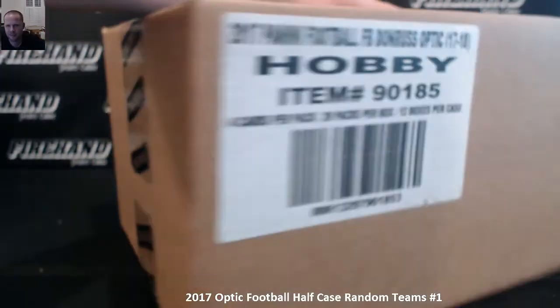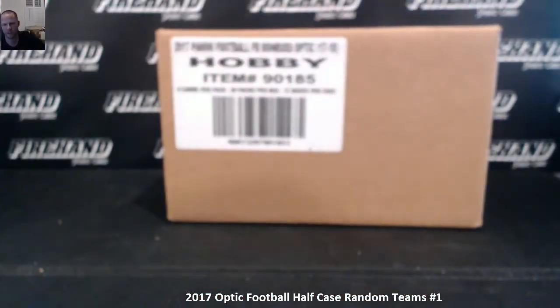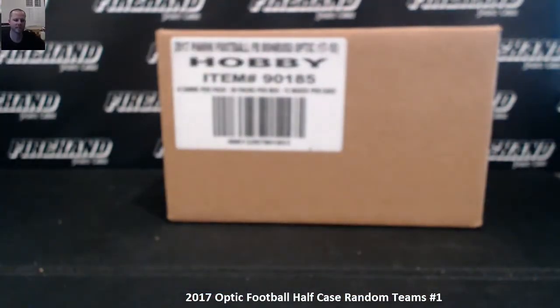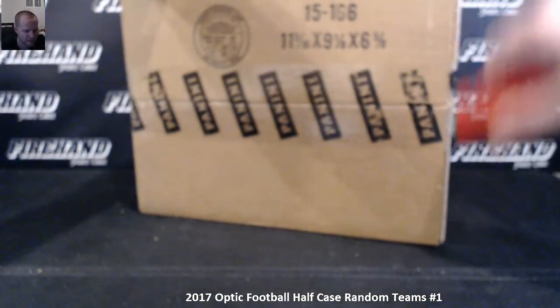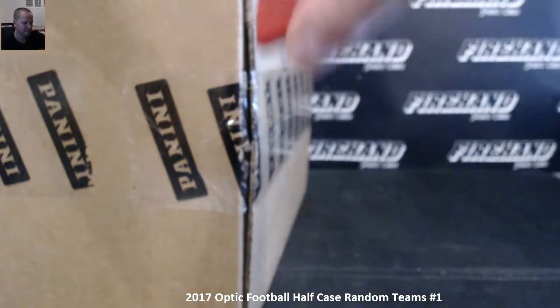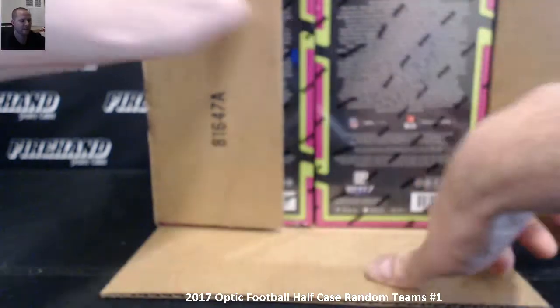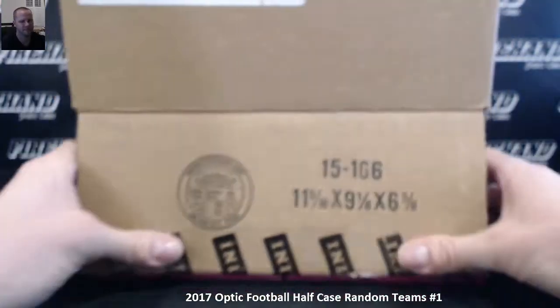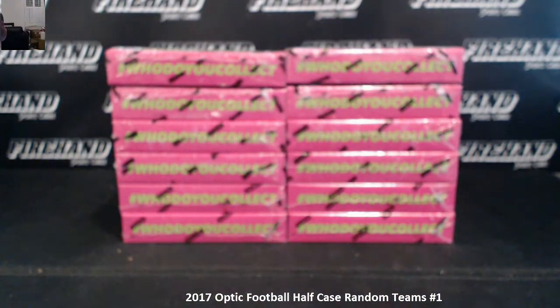2017 Optic Football. Six box half case, random teams number one, our first go. So, first half of the case, 12 boxes total. Let's choose the boxes first, and then we'll randomize your teams and rip it. Second half, we'll go to the store later this evening before I log off. The left side, numbers 1 through 6 from top to bottom. The right side, numbers 7 through 12 from top to bottom.